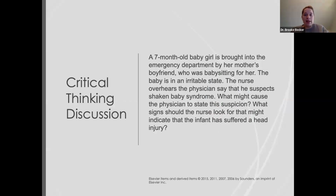Okay, we'll do this last thing and then you guys can hop off. A 7-month-old girl is brought to the emergency department by her mother's boyfriend who is babysitting for her. The baby is in an irritable state. The nurse overhears the physician say that he suspects shaken baby syndrome. What might cause the physician to state that suspicion? And what signs should the nurse look for that could indicate that they've sustained a head injury?